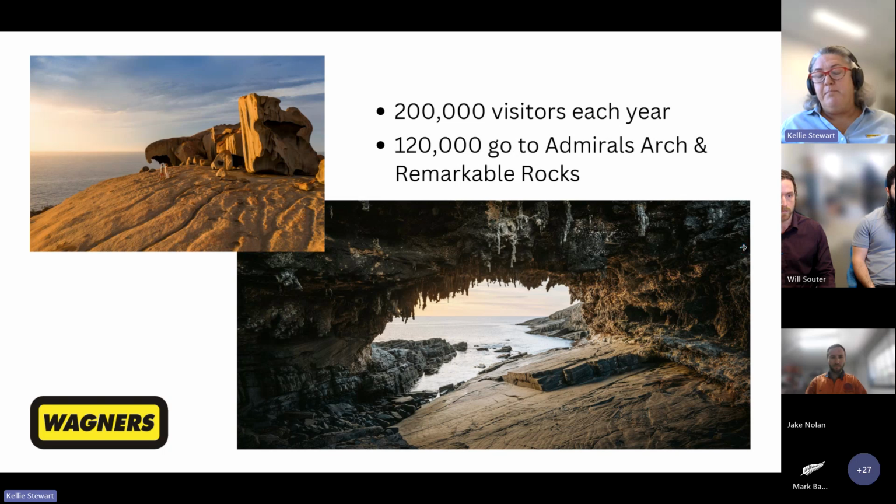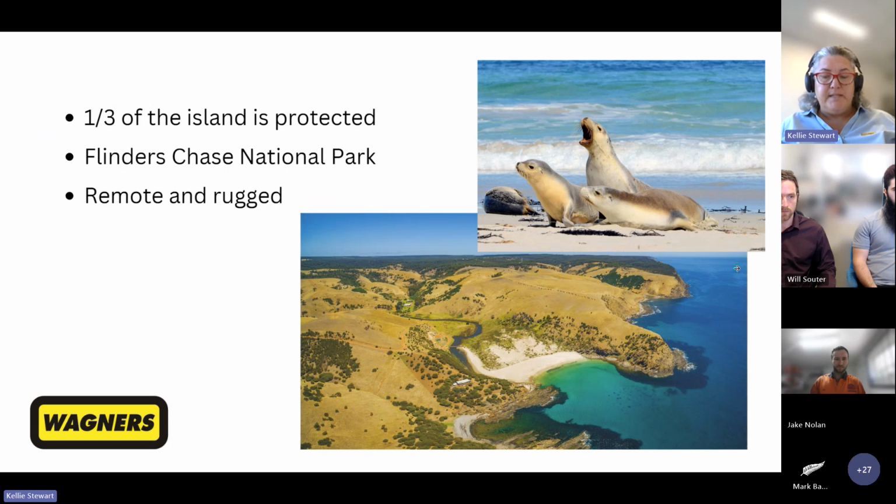Over 200,000 people visit Kangaroo Island every year, with approximately 120,000 of those visiting Admirals Arch and Remarkable Rocks. Over a third of the island is protected nature reserves with pristine coastlines. There are wineries, oyster farming, beautiful wildlife parks, many areas of cultural significance and numerous native flora and fauna attractions.